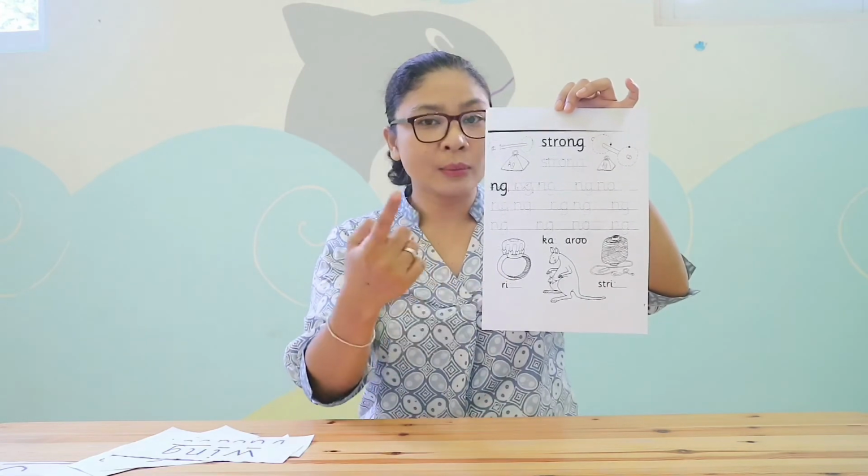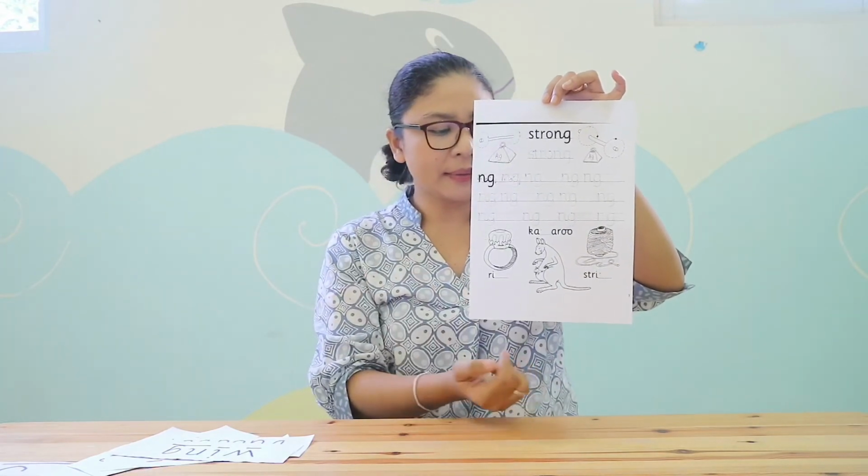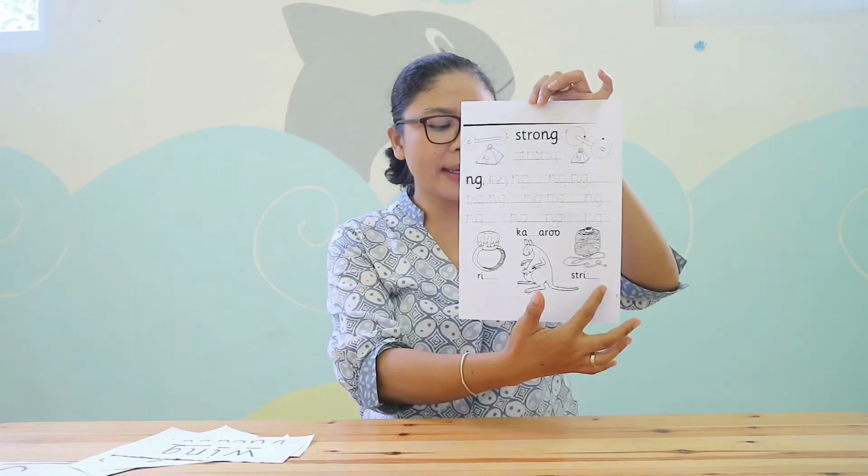Ring. Write letter sound ng. Kangaroo, write letter sound ng. String, write letter sound ng here. Okay? It's easy, right? I hope you can do that at home.